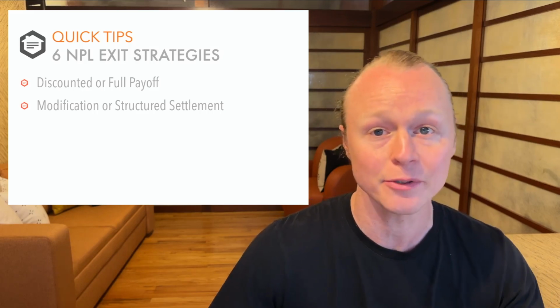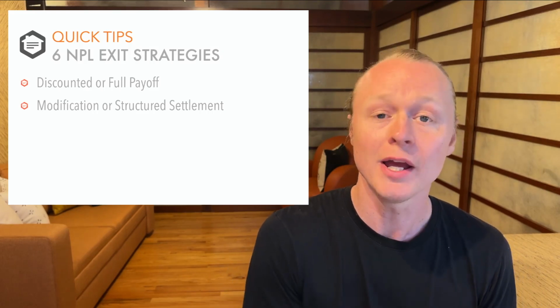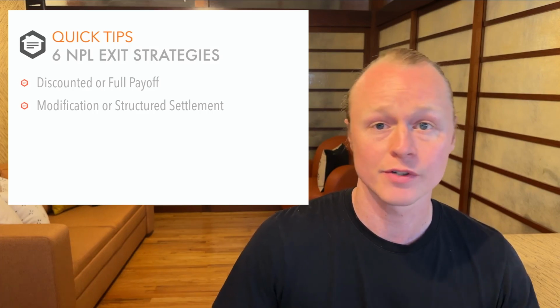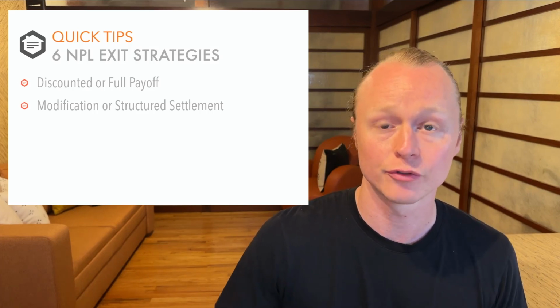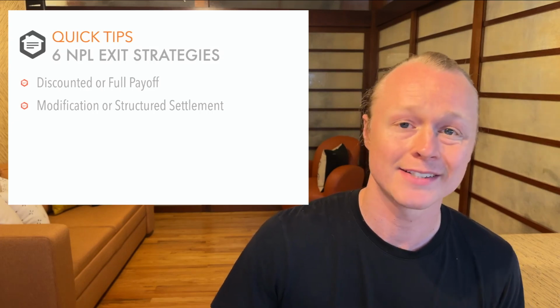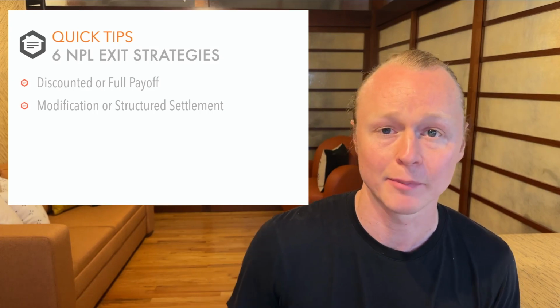A structured settlement, on the other hand, unlike a modification, is even shorter term. A structured settlement is typically several lump sums over the course of a couple of months to pay off the loan in full. We often don't use an interest rate in a structured settlement agreement. It's essentially like a discounted or a full payoff, just broken up into several payments.